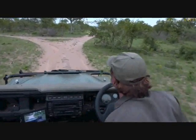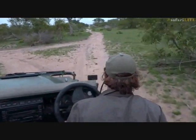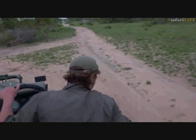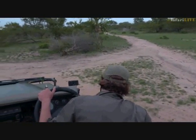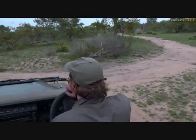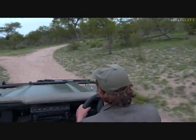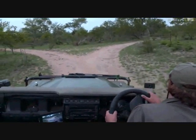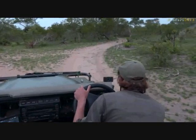Okay, this is another one of Karula's favorite little crossing points. We've got tracks of a hippopotamus, tracks of an impala, tracks of a guinea fowl.